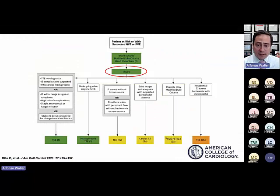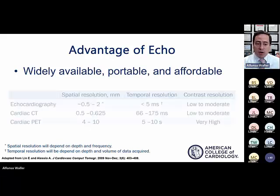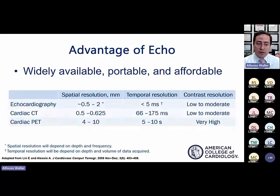So echo really is the first line in terms of imaging. The advantage of echo is that it's widely available, portable and affordable. In terms of actual resolution, echo has great spatial resolution, great temporal resolution. Cardiac CT has great spatial resolution, doesn't have as great temporal resolution as echo, and obviously it will depend whether you're using a single source or dual source scanner. Cardiac PET, which we'll hear about soon, has great contrast resolution.